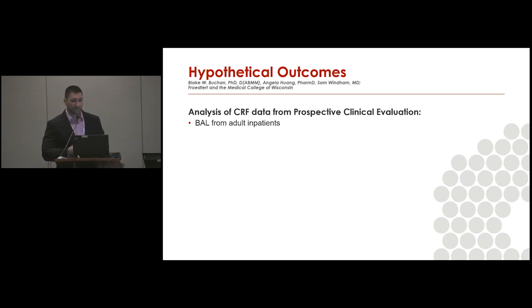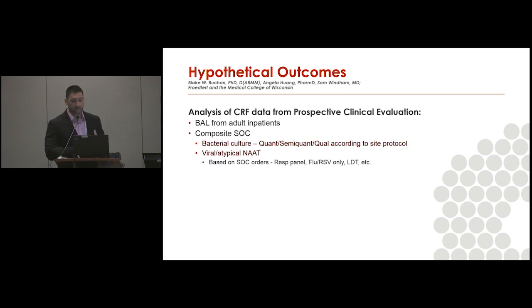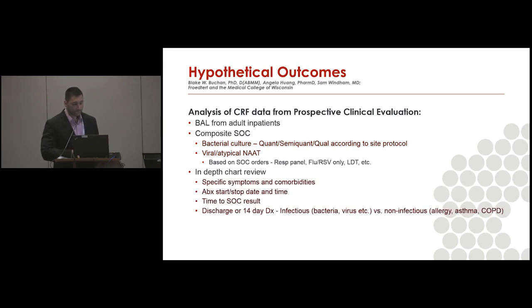And what they've done is they've taken that huge case report form that we collected, and they're doing a really detailed analysis on a subject by subject basis. For this analysis that they've just started doing, they're initially only looking at BAL and only adult patients and only inpatients. So that's the subset of data. They're looking at a composite standard of care result. So anything that was ordered for the patient, whether that was bacterial culture, that could have been reported quant, semi-quant, or qualitatively, whatever the site happened to be doing, that's what's in the medical record. And then any virus or atypical bacterial nucleic acid tests that were ordered just based on what the physician had ordered at the time. And then in this in-depth chart review, they're looking at specific symptoms and comorbidities, antibiotic start and stop dates. We collected that for a 2-week time period.